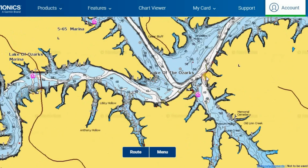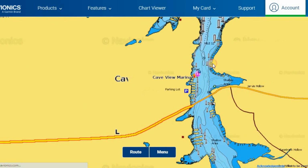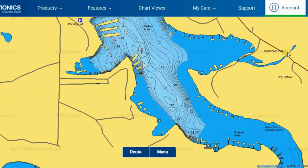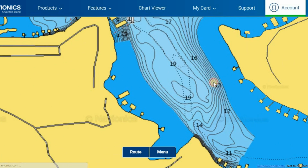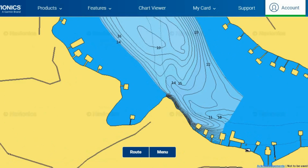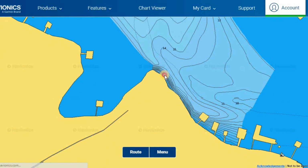I'm going to take you guys up here along the Niangua. You guys can see similarities between this and the upper Osage. Not quite as deep overall once you get up here, because it's not the Osage River, and the Osage River was deeper than this section. As you can see, it's 19 feet out here where the old river channel is, and it comes up right next to this cliff over here where it's steeper, and this would be a section I would target.